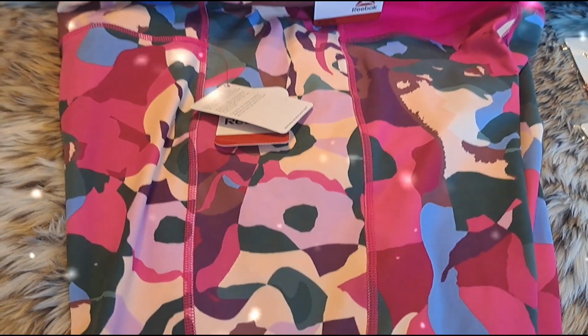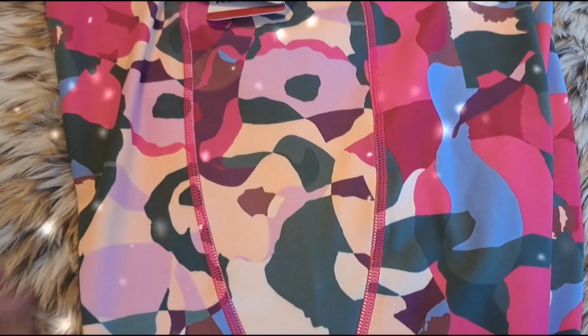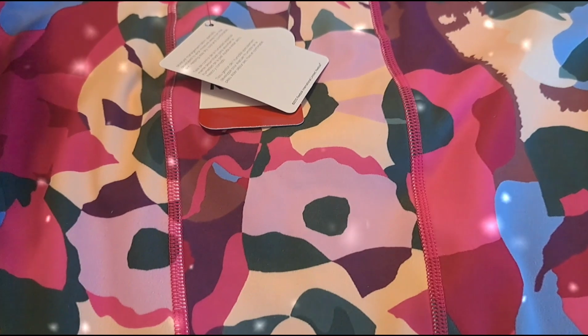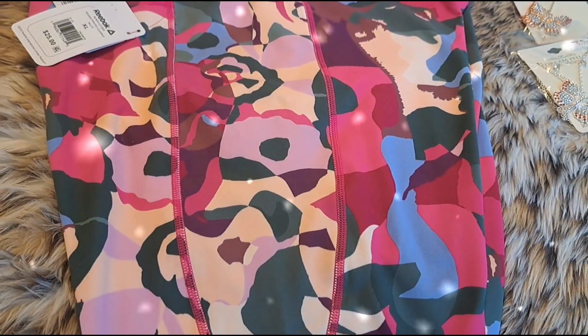I'm going to put it like that. So I'm going to take these back because these are a little bit too big. But other than that, they fit pretty good. I mean, I wish I could keep these, but I want the leggings to fit all the way around. And I guess they're supposed to fit kind of tight, so I need to just go with the large one.